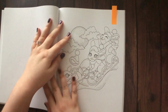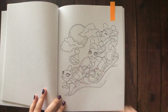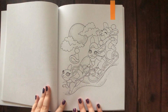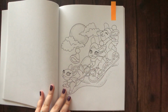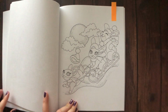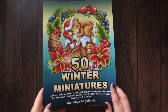But I chose this one with the little bunny rabbits on a sleigh. I thought this would be fun. At least I'm hoping this is a full moon. I don't really know why you'd be sledding in the dark, but maybe I'm just not that adventurous. So if this is in fact a full moon, I think it is, this is what I will be coloring for the full moon prompt. And that was number 4 in the Coloring Scavenger Hunt from 50 Winter Miniatures.